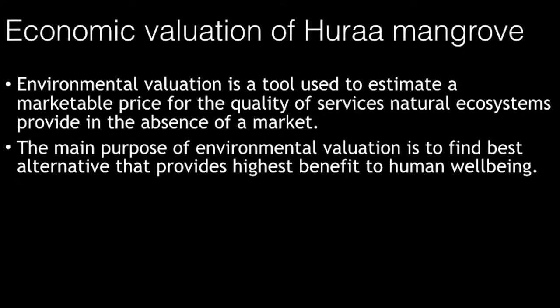We were looking at environmental valuation, a tool used to estimate a marketable price for the quality of services. We were trying to quantify the service provided by the mangrove and then place a dollar value, so that everyone will know the worth of the mangrove in one acre. The main purpose of environmental valuation is to find the best alternative that provides the highest benefit to human well-being.